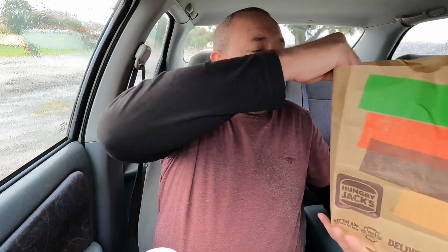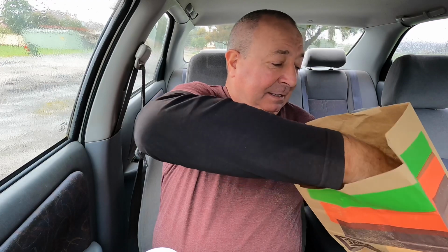Now, our little cappuccino beveragino. What else is in the bag? You get a hash brown. And our brekkie, I'm going to call it a burger. It's not a roll. Well, we all see the pictures. We know what the pictures look like. And when you see the picture of this thing, it looks amazing.